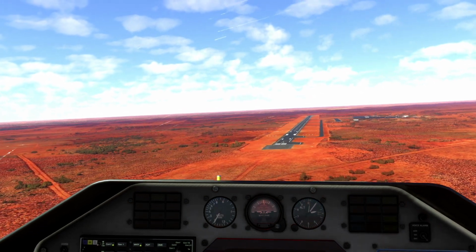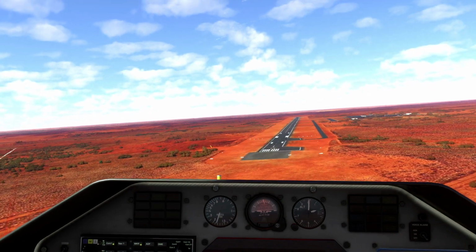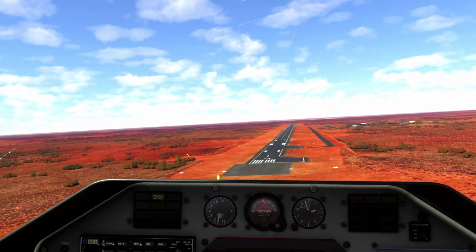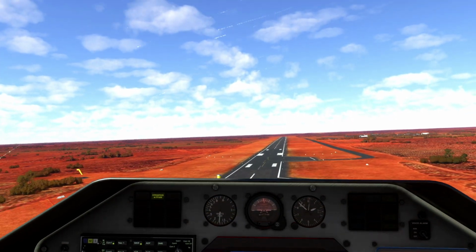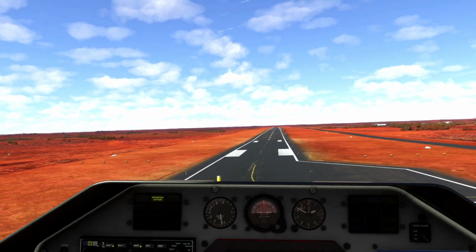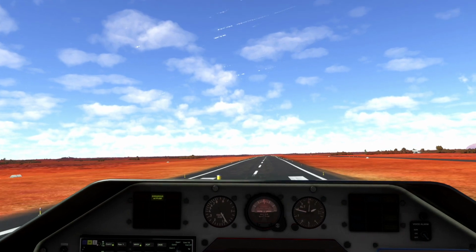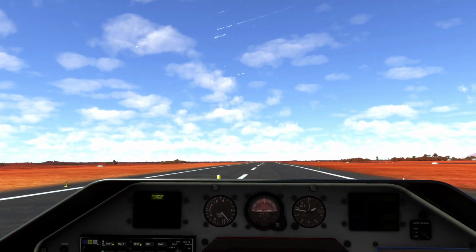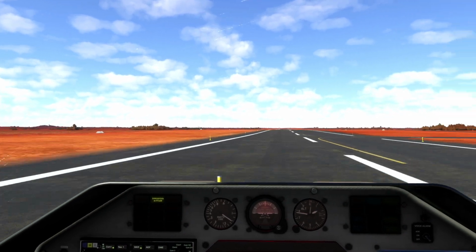Coming in nice and steady. So she's not a bad one to land, but it can be a challenge being a jet. But we just try and do the best we can. Okay, there we go, down.